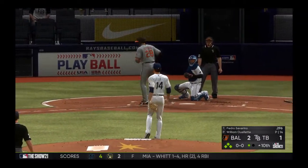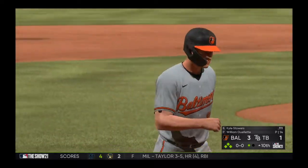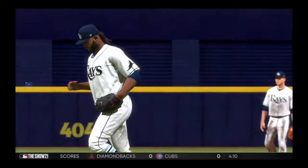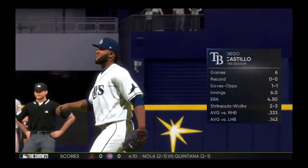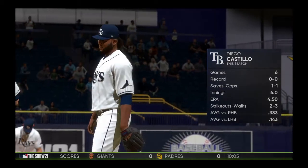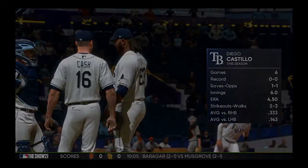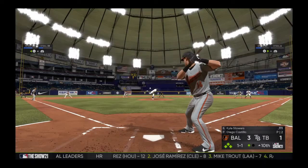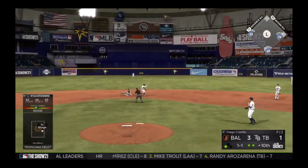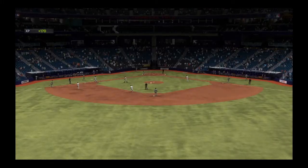Not done yet. Pedro Severino watches ball 4, and he walks in a run with the loaded bases there. It's Kyle Stowers now coming to the plate with 1 out in the inning. But the Rays going to turn to Diego Castillo now. 7th appearance of the year here. His ERA sitting at 4.5 so far. And it's Kyle Stowers now on a 1-1 pitch. Ground ball to first. They go 3-6-1 for the inning-ending double play.